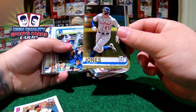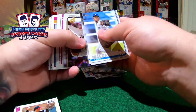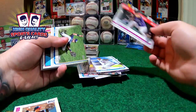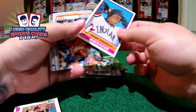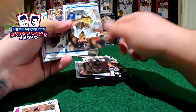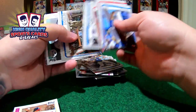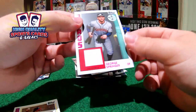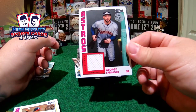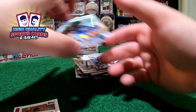Jacoby Jones, gold parallel, Detroit Tigers, out of 2019. Just a base. Dennis Zegarlis, Indians, a corner reprint card. And the piece in this box, nice George Springer. Look at that picture, man. White piece of jersey for the Houston Astros. So, congrats to the Weary family. Beautiful piece. Congratulations, my friend Mike.